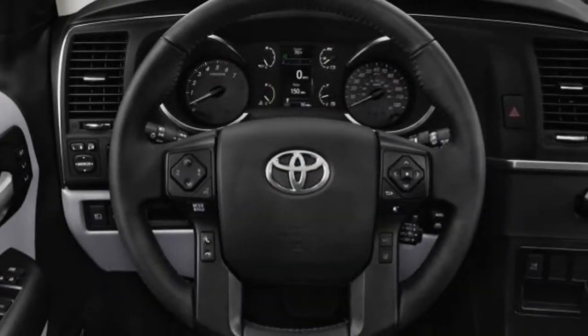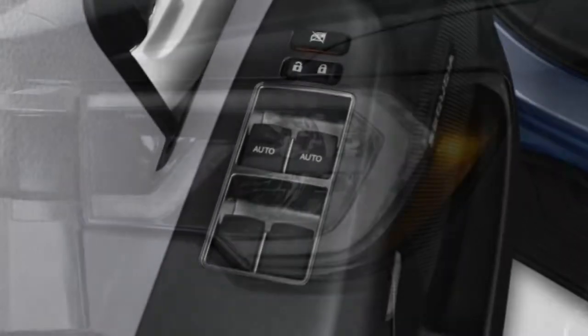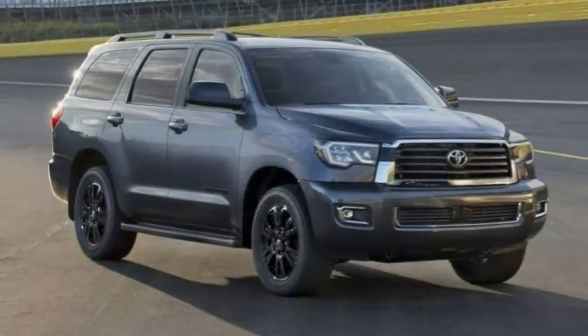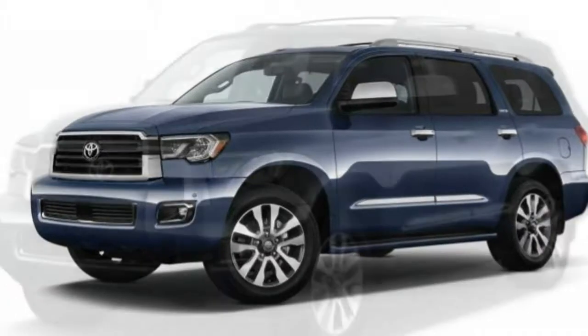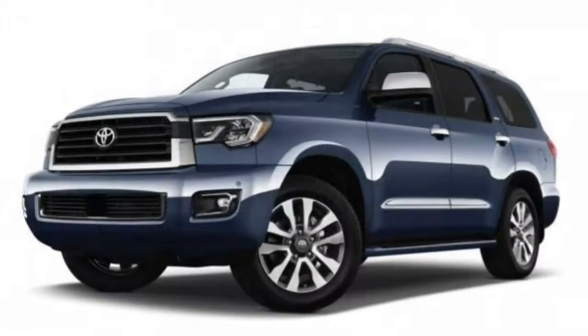Roominess. Plenty of room for heads, arms, elbows and shoulders all around. The captain's chairs make the second row as roomy as the front. The third row is a little narrow for 3 adults, although there's enough legroom. It's acceptable for short trips, however, you don't want more than 6 adults in this particular SUV.